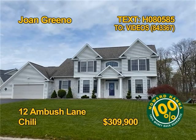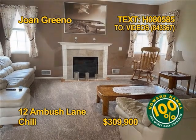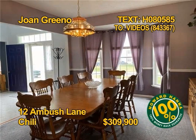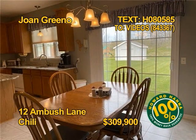This delightful home is in the Whispering Wind subdivision. You'll fall in love with this home from the moment you walk in the door. Four bedrooms, 2.5 baths, over 2,500 square feet of living space. The granite kitchen comes with all the appliances too. Contact Joan Greeno for all the details.